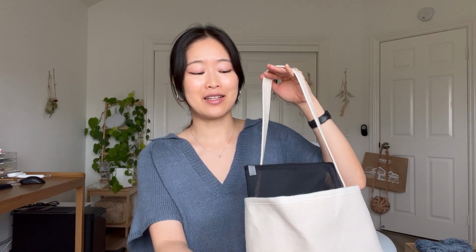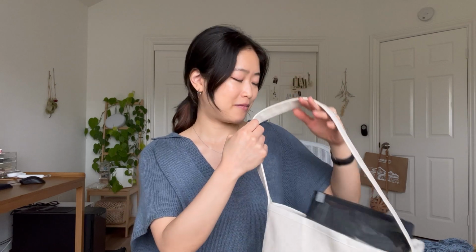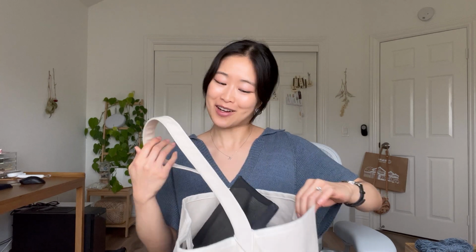Yeah, it's also a flat ball. Excuse my tripping over words. It's also flat bottomed, which is essential for a knitting bag, and it's also reversible, so you can have the pockets on the outside. I haven't done that yet, but it's cool that that's an option.